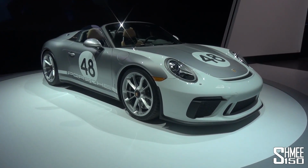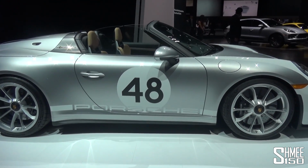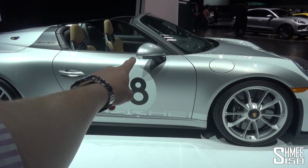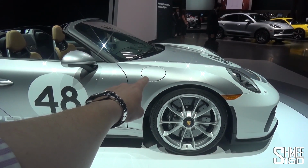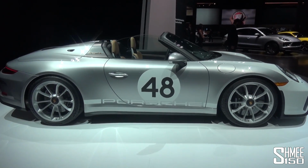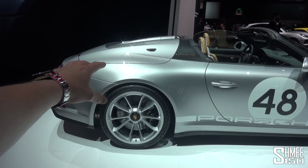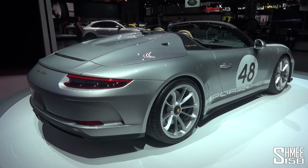No doubt incredibly high demand for those, but as you can see, a few things had to change from the concept. So for example, reverting back to more traditional Porsche door mirrors, also moving the fuel filler cap to the regular position here on the front right corner as opposed to the lovely center cap. All things basically to have it homologated for the road. So back here, rear mounted engine of course, the 4-litre naturally aspirated flat 6 making just over 500 horsepower.